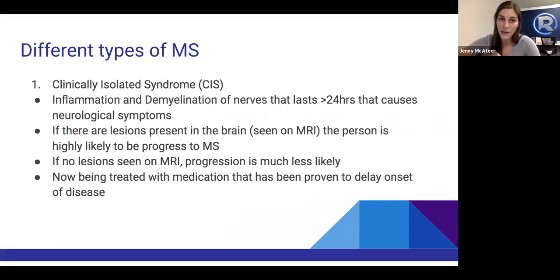So there are 4 different types. The first one is a clinically isolated syndrome. It's not super common. It's like a one-time thing. It's inflammation, demyelination that lasts greater than 24 hours. The person has neurological symptoms, but it doesn't last too long. It kind of comes and goes, and they regain full function.